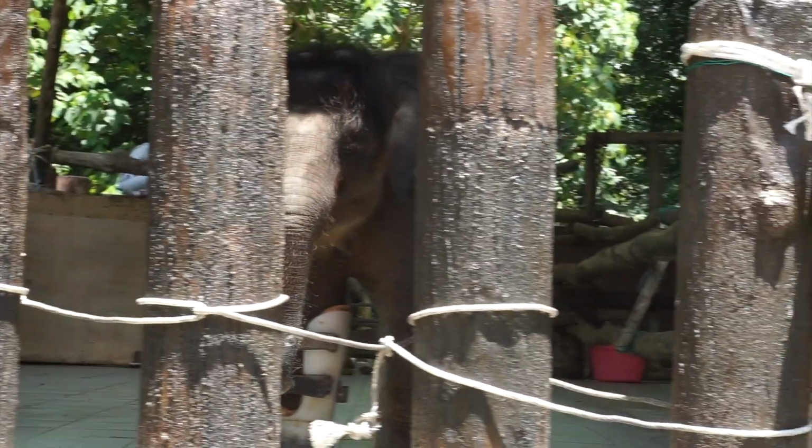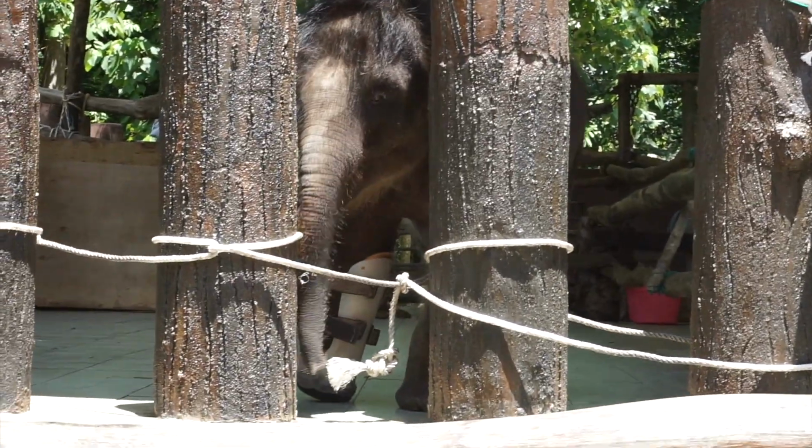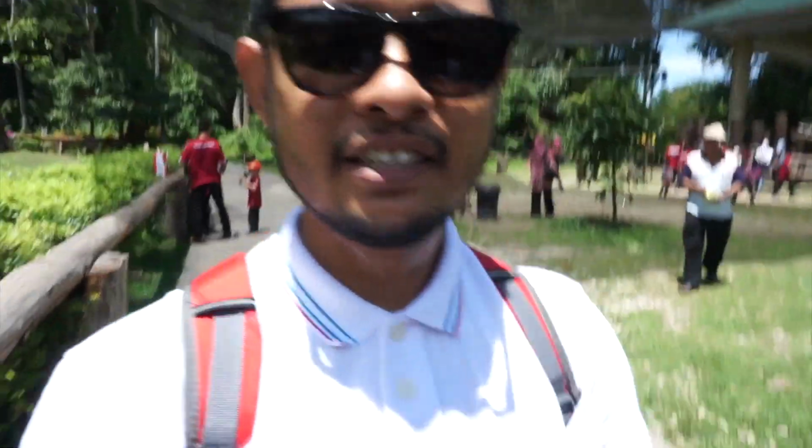She's wearing a cast. This is crazy hot. We've been here like 10 minutes and I'm sweating crazy, man. It's crazy hot right now.